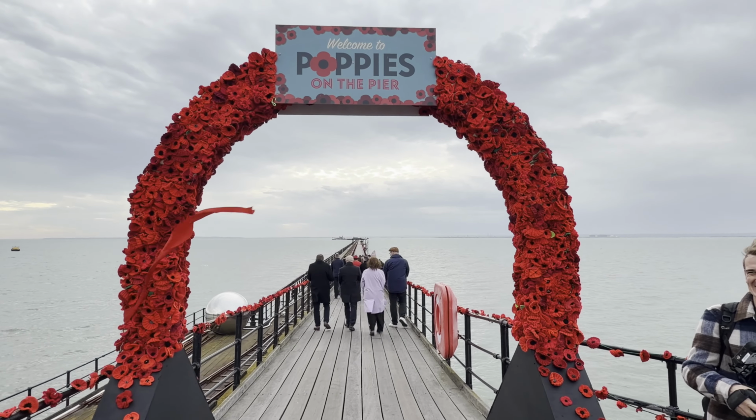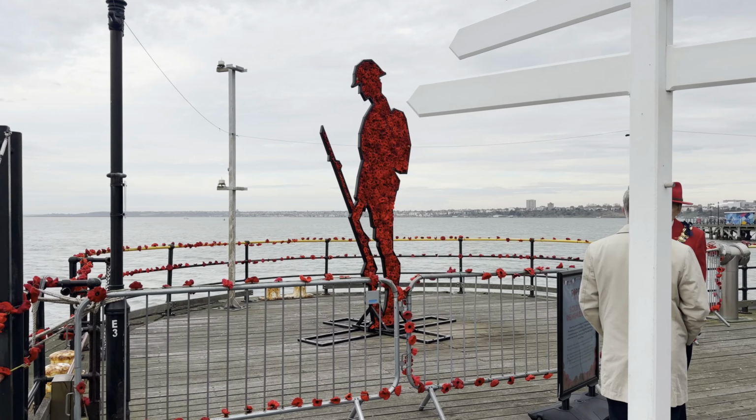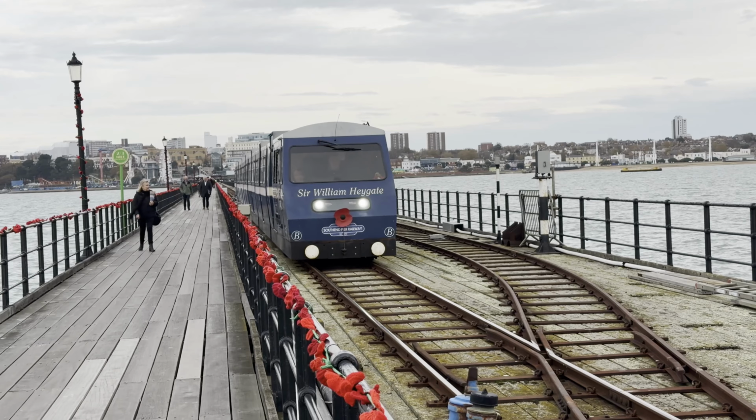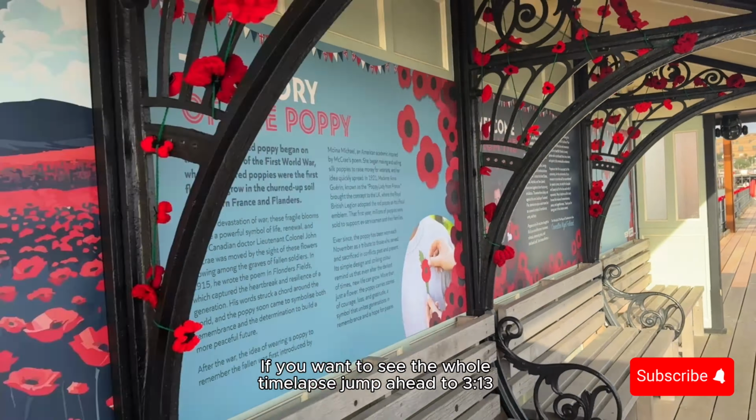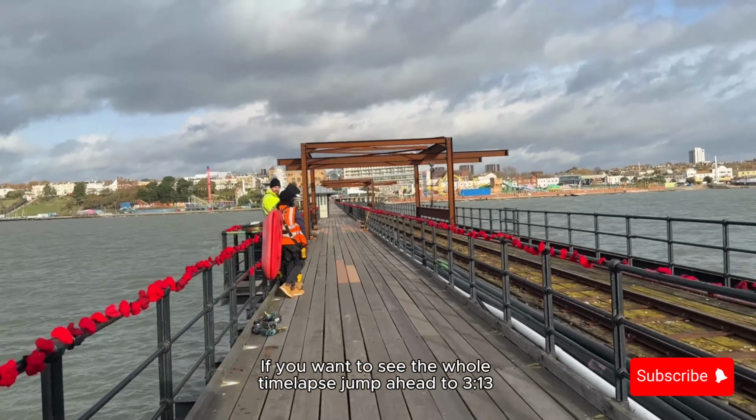You're currently looking at Britain's largest Remembrance art installation, created entirely from handmade poppies donated by people from across the world. Today we're at the opening of Poppies on the Pier. More than 110,000 poppies have been installed along the full 1.3 mile length of Southend Pier, the longest pleasure pier in the world, to mark Remembrance Day.